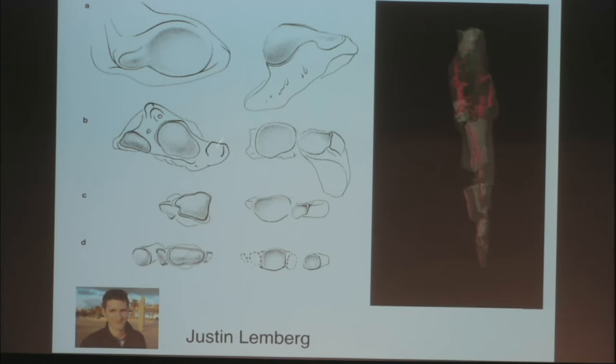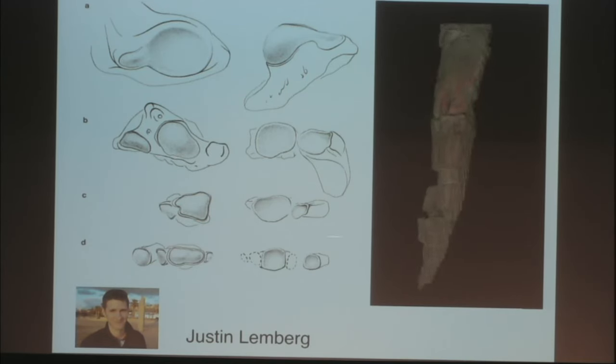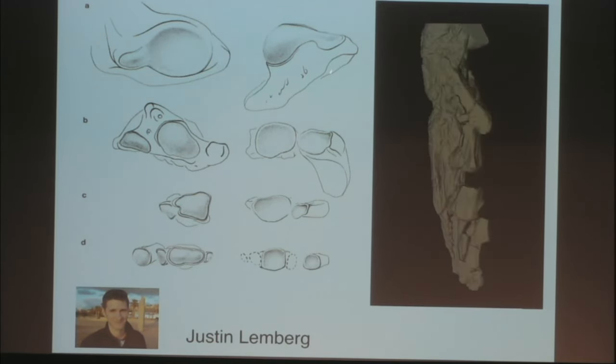We can actually begin to take apart the joints. This is the shoulder joint of this fish. There's the socket on the shoulder. There's the ball on the humerus. This is a fish with an elbow. This is the radius and ulna, radius on the right, ulna on the left. You can see the shape of the articular surfaces.